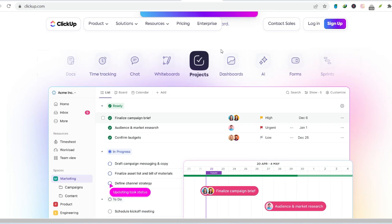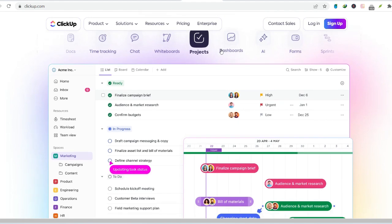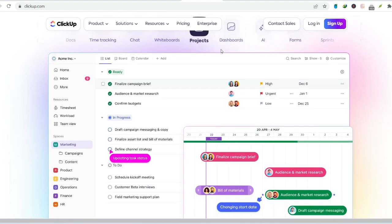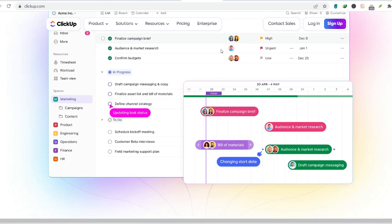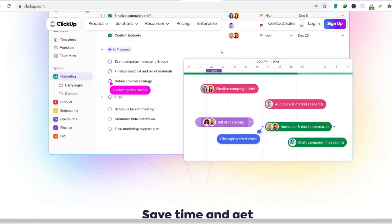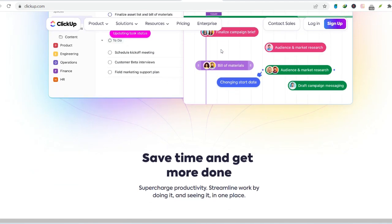Today, we're diving deep into ClickUp, a project management platform that's been making serious waves. With a rapidly growing user base and a recent funding round that puts its valuation over $1 billion, whispers of unicorn status are swirling. But is ClickUp all it's cracked up to be? Or is it just another flashy contender in a crowded field?